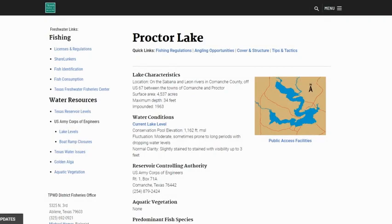Well, like we always do, we come out to the Texas Parks and Wildlife fishing page to see what type of information we can find on these lakes here in Texas. So I'm just going to go through some of the highlights here so we can get a pretty good understanding of what this lake is.